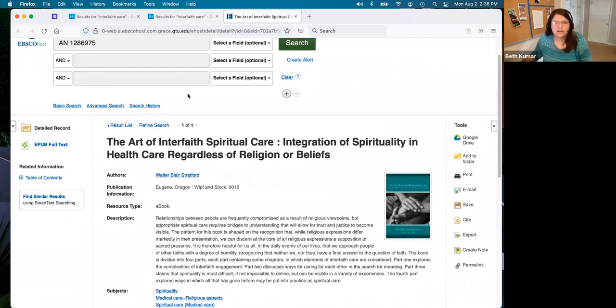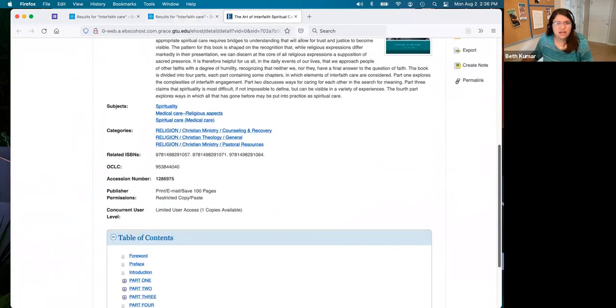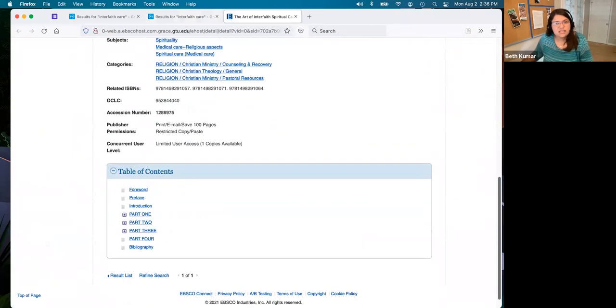And I've already logged in today. Otherwise, it would ask me to log in. And you can see it takes me right into the book. Here's the book. Now, the great thing about our ebooks is that they don't require any special software.